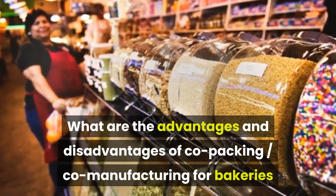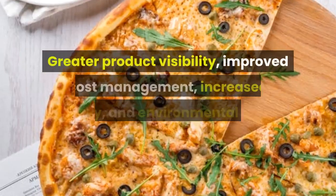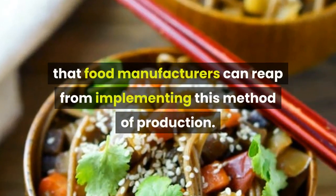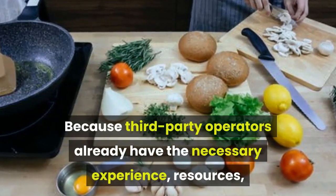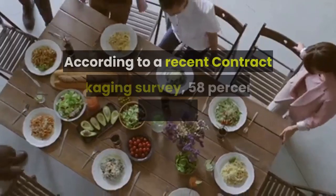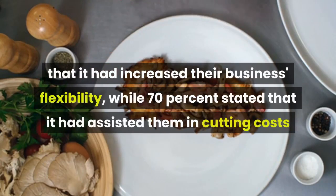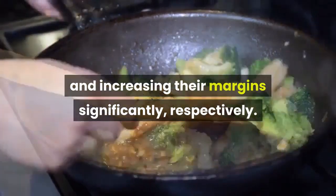What are the advantages and disadvantages of co-packing, co-manufacturing for bakeries and food businesses in general? Greater product visibility, improved cost management, increased flexibility, and environmental benefits are just a few of the advantages that food manufacturers can reap from implementing this method of production. Because third-party operators already have the necessary experience, resources, and personnel in place, cost management is the major motivator. According to a recent contract packaging survey, 58% of respondents who had invested in co-packing stated that it had increased their business flexibility, while 70% stated that it had assisted them in cutting costs and increasing their margins significantly, respectively.